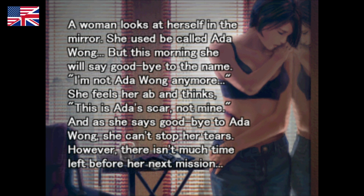What's also interesting is that she seems to be saying goodbye to the name Ada Wong, which was her alias, but I guess Capcom decided to keep it. She's also making note of her scar, courtesy of William, and a permanent reminder of the events of Raccoon City, her encounter with Leon, and most of all, her own mortality.